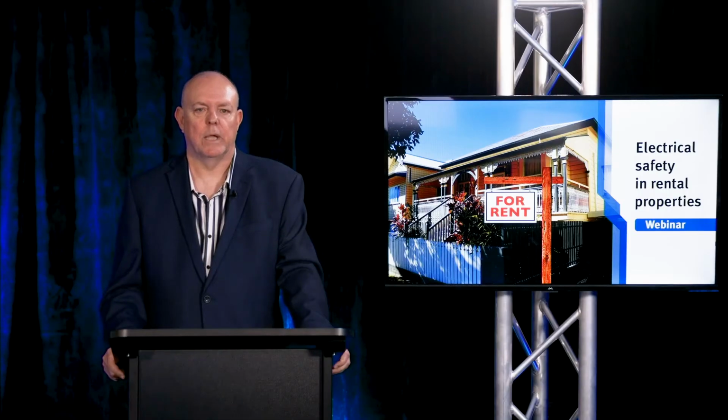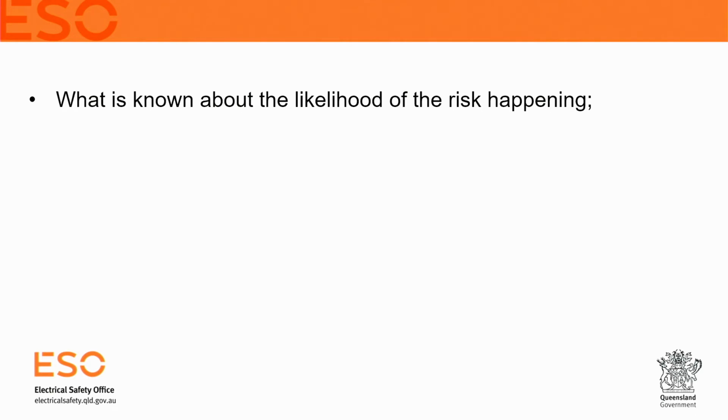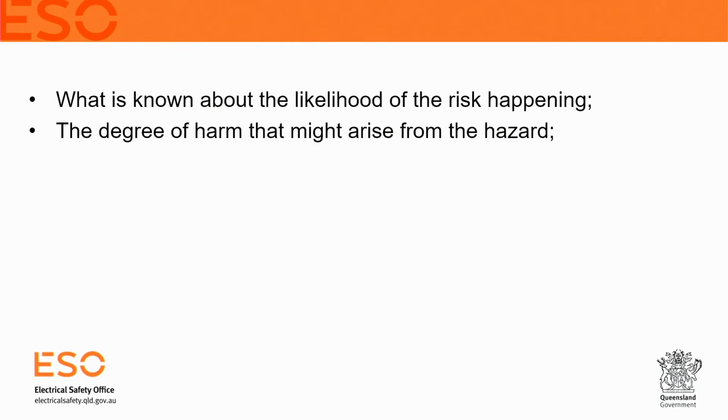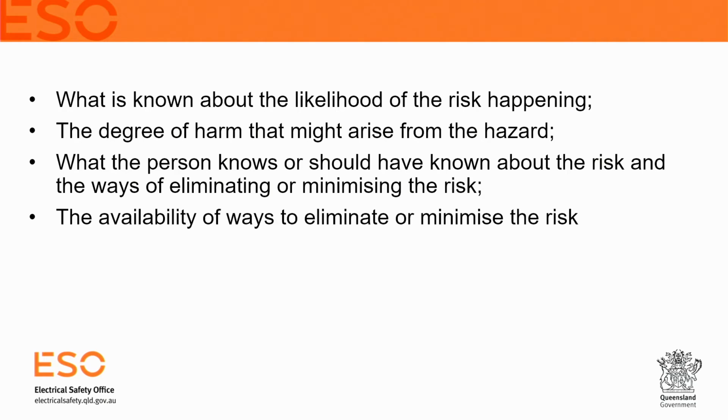Now, that can be a very complex question to answer. We look at things like what's known about the likelihood of the risk happening. Well, you have to say with electricity, that can be quite likely. The degree of harm that can arise from the hazard. As we all know, electricity is extremely dangerous, so a risk of death or serious injury by electrical shock can arise from an electrical hazard. What the person knows or should have known about the risk and the ways of eliminating or minimising the risk. We have to look at the availability of ways to eliminate or minimise the risk. Things like having your wiring checked by electrical contractors and fitting of safety switches are available ways of eliminating or minimising the risk.